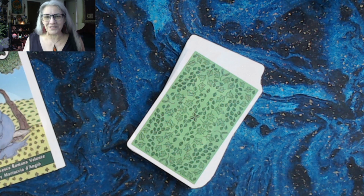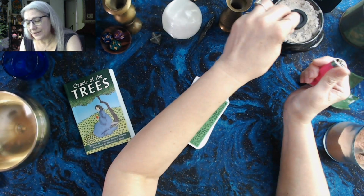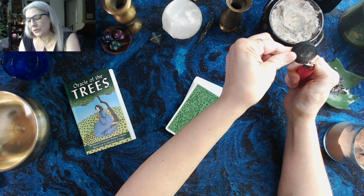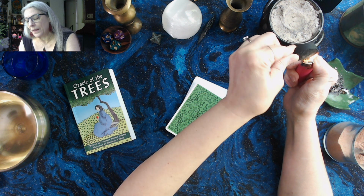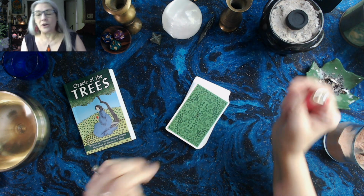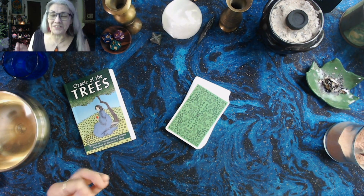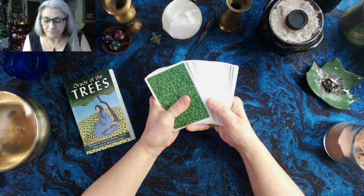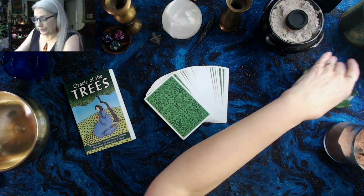So interesting so far. And what I mean by interesting really is they're different. It's a different slant than the other couple tree oracles that I have. And while I really love decks like the Herbal Tarot that are rooted in actual botany and plants and herbalism and that wealth of information, variety is the spice, is it not?